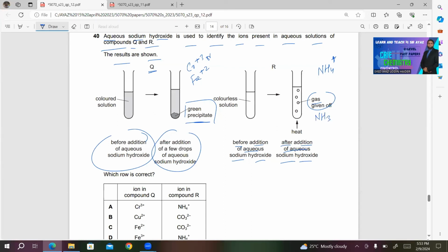So either choice A is correct or C is correct. Both B and D are incorrect. In this case, choice A will be the right answer because of the green precipitate, Cr3+, and the ammonium ion given in A.